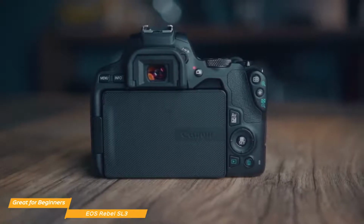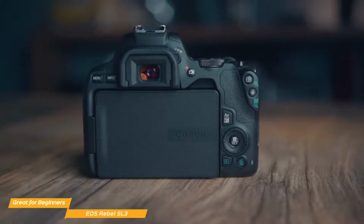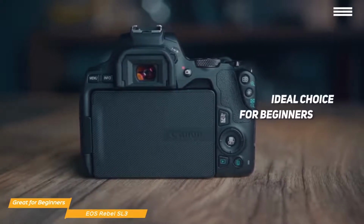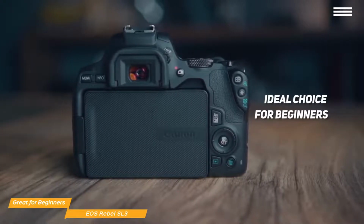Initially, you might think this is a bit of a drawback, but when you consider the SL3's above-average battery life, it becomes a non-issue quite quickly. The EOS Rebel SL3 is an ideal choice for beginners. The guidance it provides through the Creative Assist mode lets first-timers get a grip on photographic concepts and try things out on the fly.